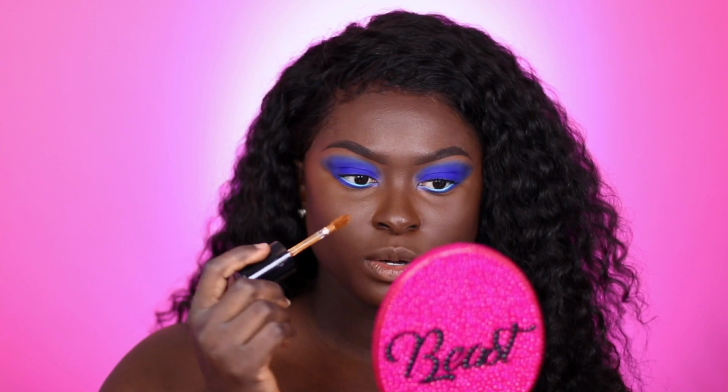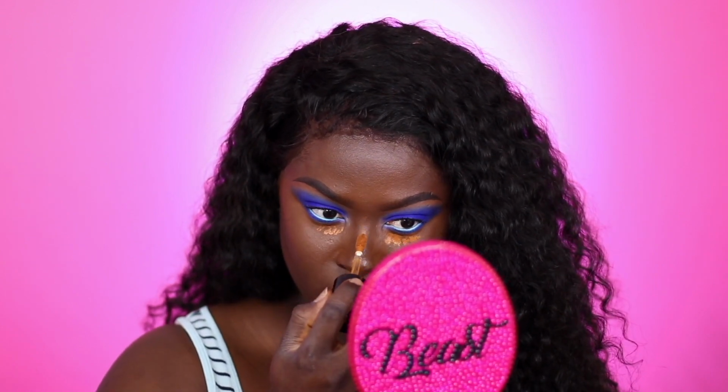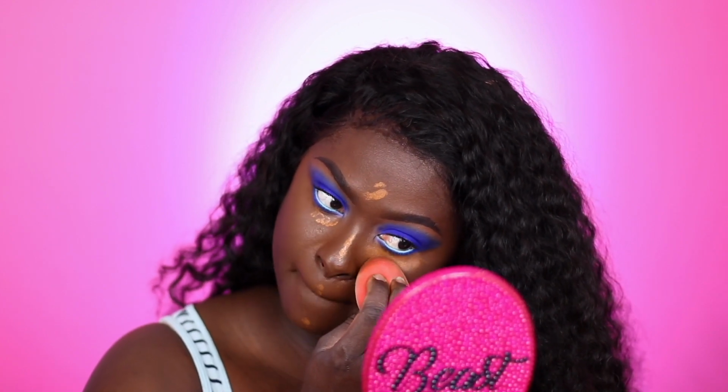So I already went ahead and applied concealer to my face, but I'm going to use a little bit more of a lighter concealer right under my eyes. I've had this concealer on my face forever and I have actually not set it. It's amazing that it hasn't creased and cracked on me yet.